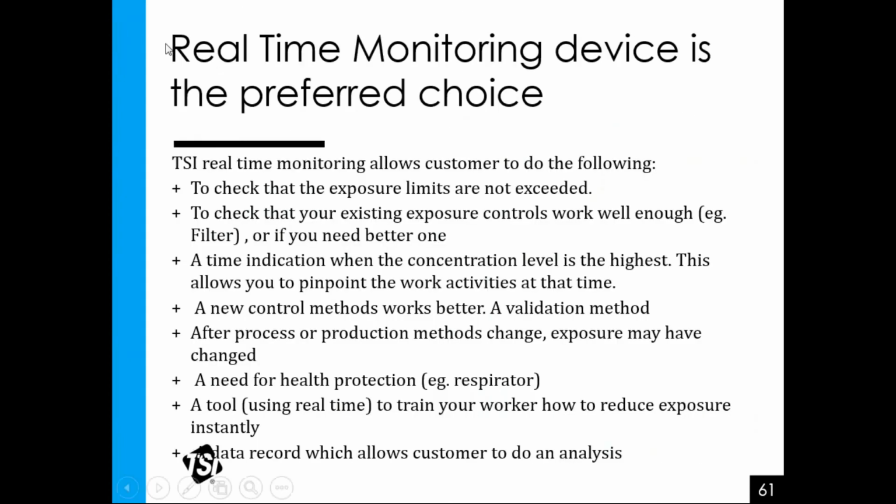To sum it up, real-time dust monitoring is the preferred choice because it allows customers to check that exposure limits are not exceeded, and to check that your existing control works well, or if you need a better one, for example, if your filter is not working anymore and you need to change it out. It also allows time indication of when the dust concentration is the highest, so you can pinpoint the work activity occurring at that time, or whether it is a new worker who does not know how to operate the process. A new control method that works better could also be validated this way.